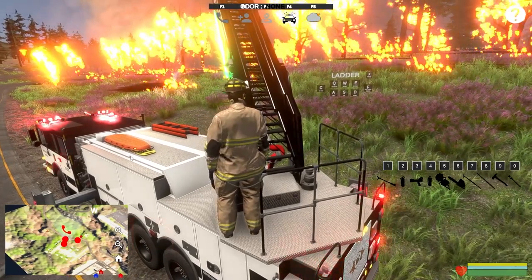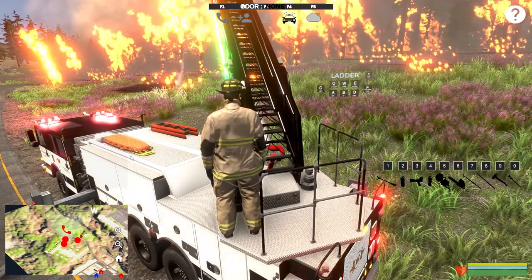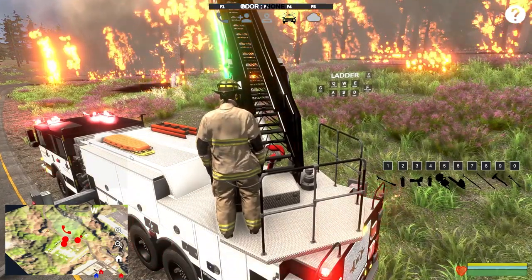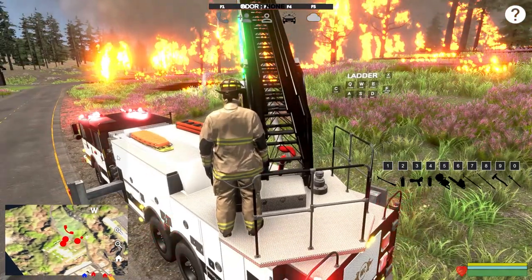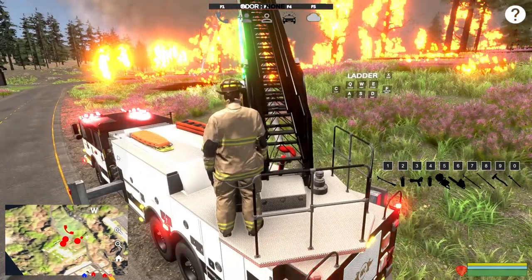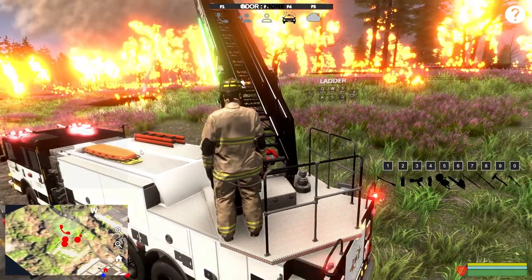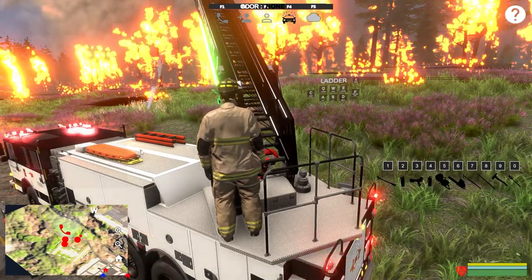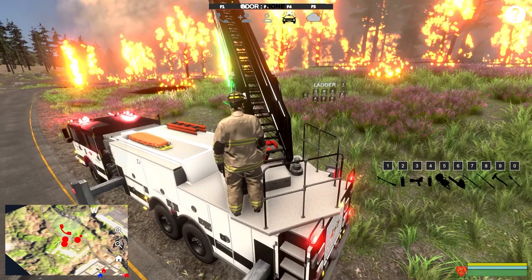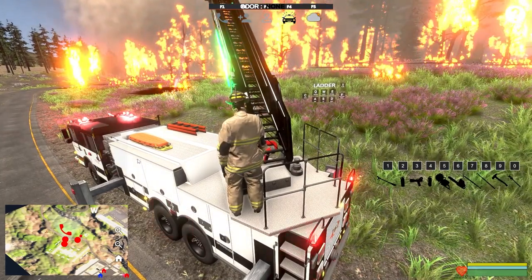Yeah, keep hitting her with some water. Actually working out pretty good with the ladder because it's giving us a little reach there. We can get some range with it. But it doesn't seem like it's having much effect right there. Sometimes it's kind of hard to judge what exactly we're hitting. It's like we're in a general area.